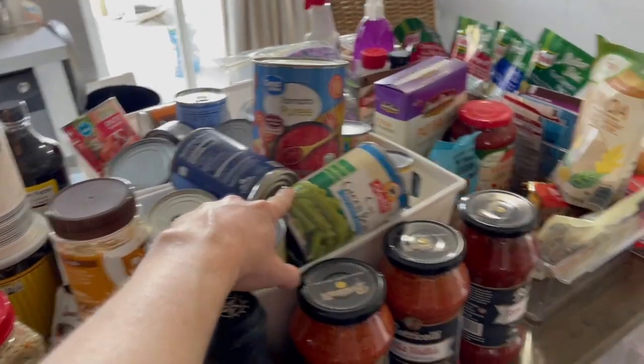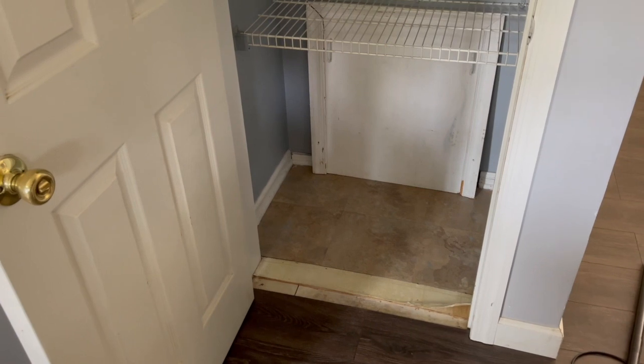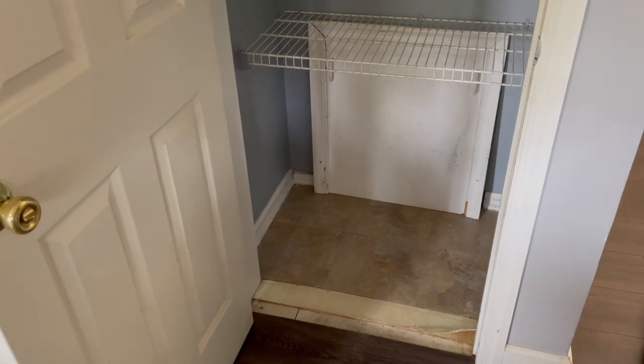Here, we just had the cans on the floor and we weren't able to use that vertical space. So I was in Target and the idea came over me and I was like, oh my God, hopefully this fits and works. So let's try it.